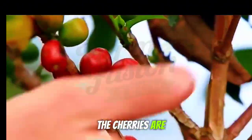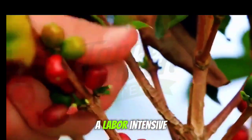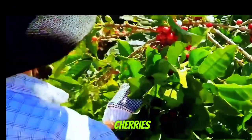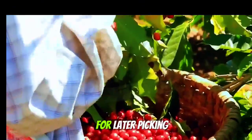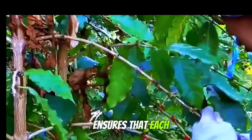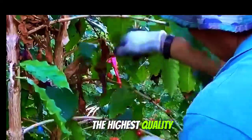The cherries are harvested by hand, a labor-intensive process that requires skill and precision. Workers carefully select only the ripest cherries, leaving the unripe ones to mature for later picking. This method, although time-consuming, ensures that each cherry is of the highest quality, contributing to the farm's reputation for excellence.